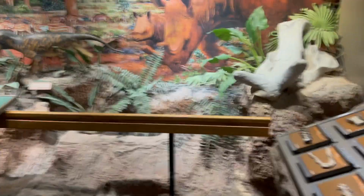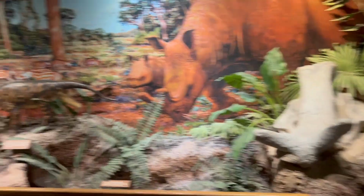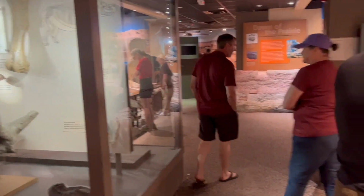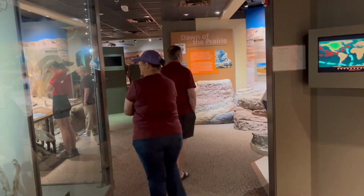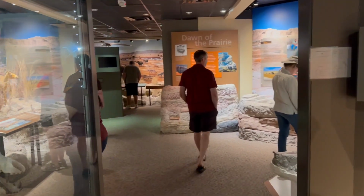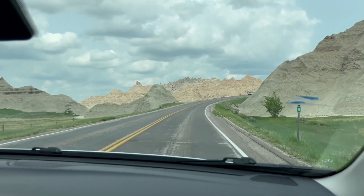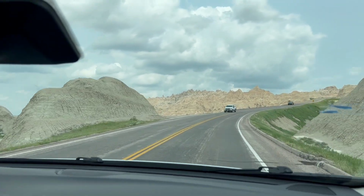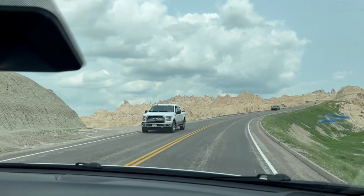Keystone. So here in the visitor center, they have a really cool little museum that shows some of the ancient animals that lived here, and it breaks down the different layers of rock and all the geology of the area. That is a really, really cool formation, the way it has the spikes on the top.